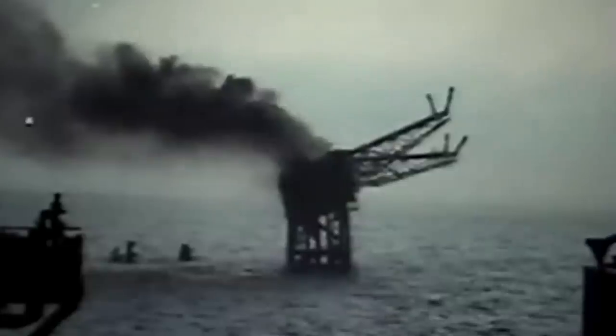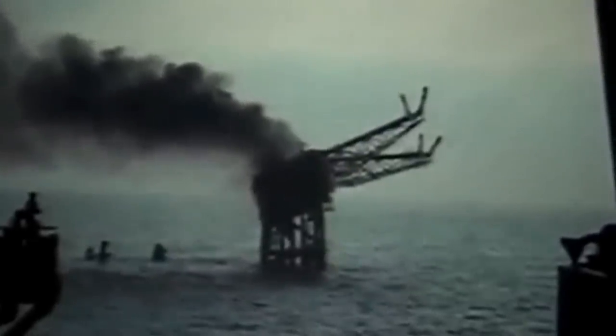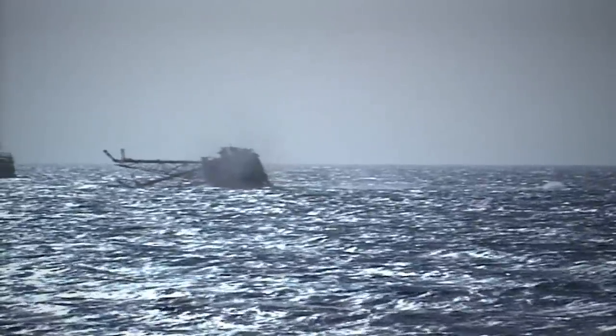At 12:45 p.m., Piper Alpha was completely gone. Only Module A remained standing, and the casualties were considerable. The Piper Alpha disaster is still considered the world's worst offshore disaster in history.